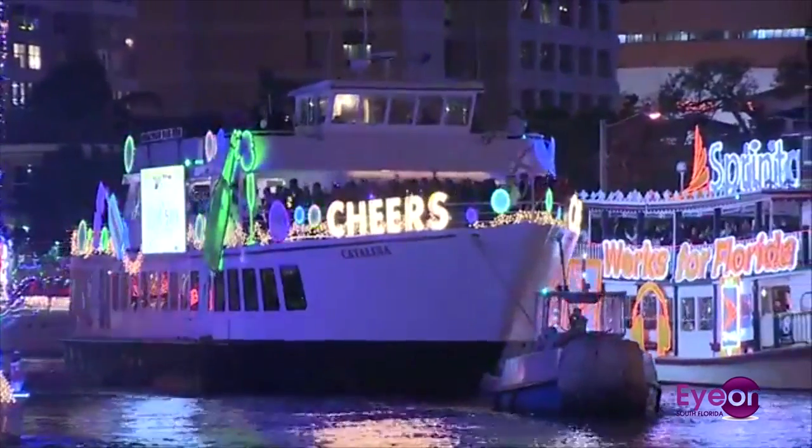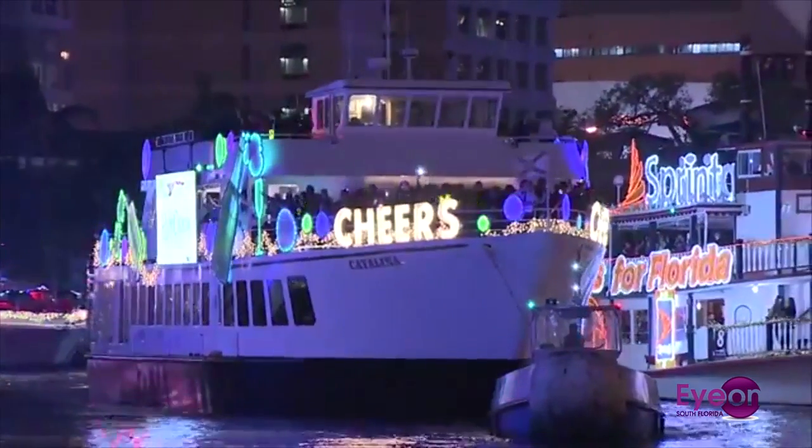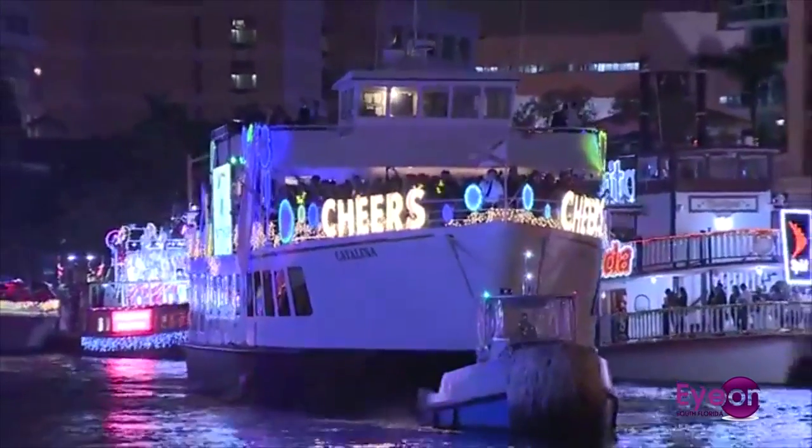She is the Republic National Distributing Company on board the Catalina. This boat is all about the spirits, the holiday spirit that is, of course, whether it be rum or vodka, tequila or more. The drinks are flowing as they travel down the New River.